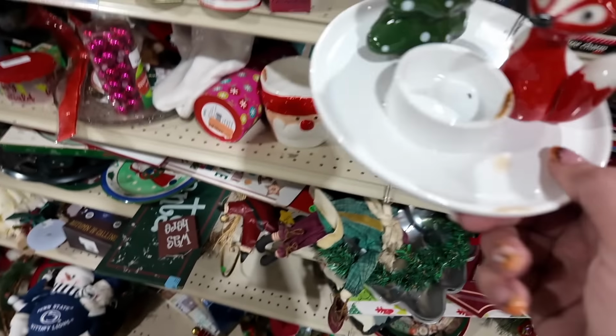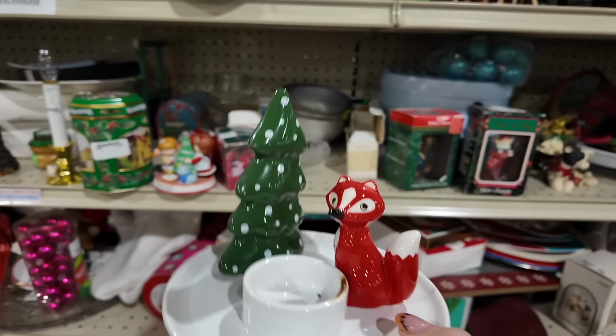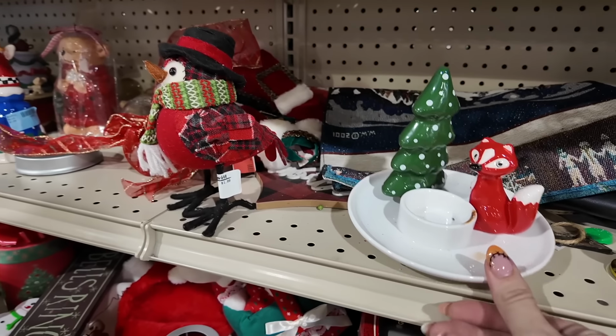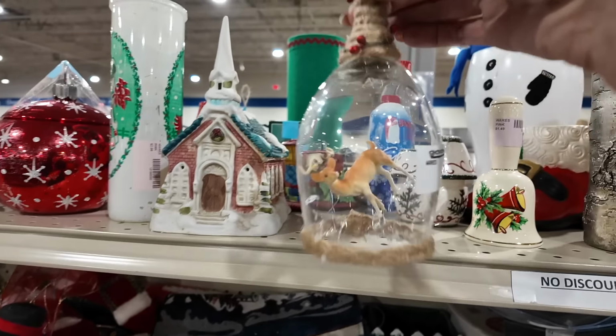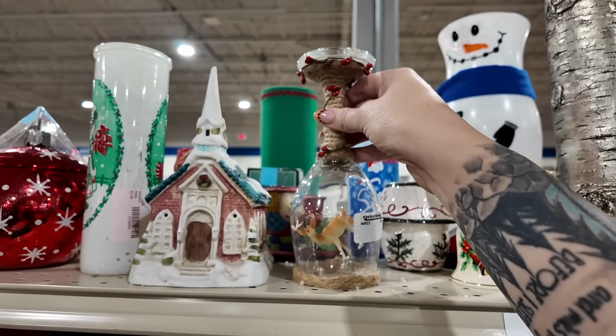There's a fox. IKEA. We like IKEA. I don't think it has very much resale value, but I am a fan. Oh. Interesting.